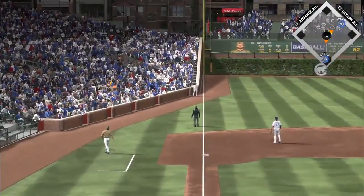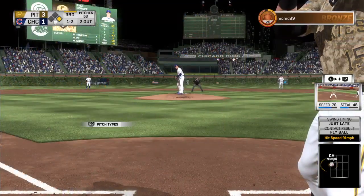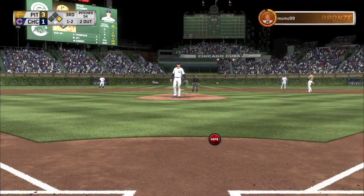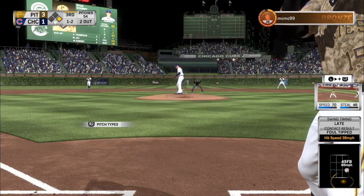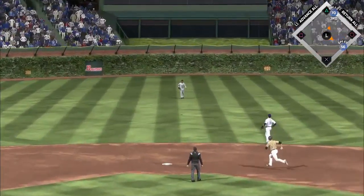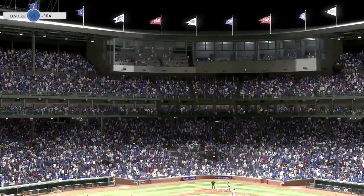Fouled off again, and now he's in a 1-2 hole. Hoping to send him packing. Pitch on its way. Swing, and he pops it up over toward foul territory. And no one will get this one. Here he comes again. 1-2. Lifted in the air to straightaway center. Jay has a read on it, and that retires the side.